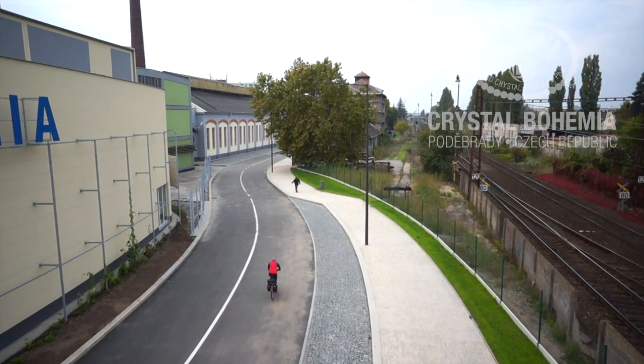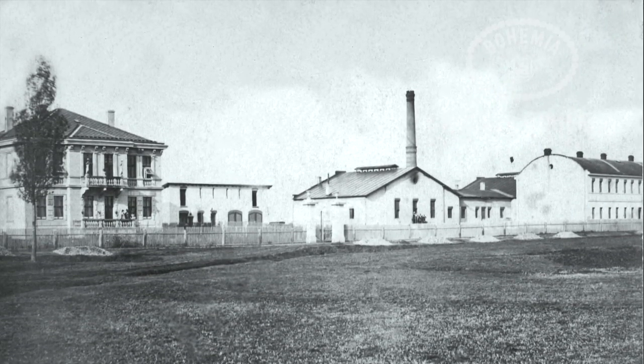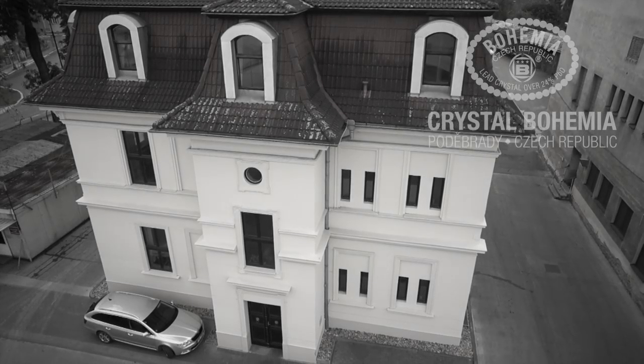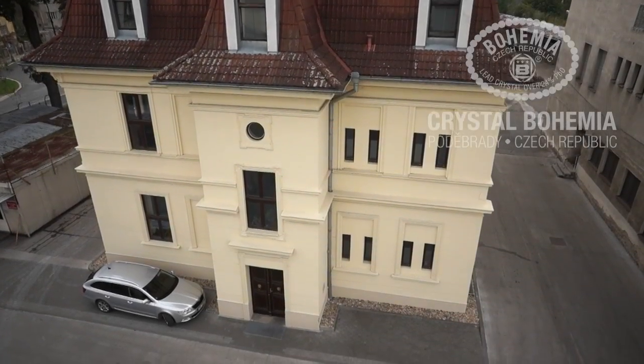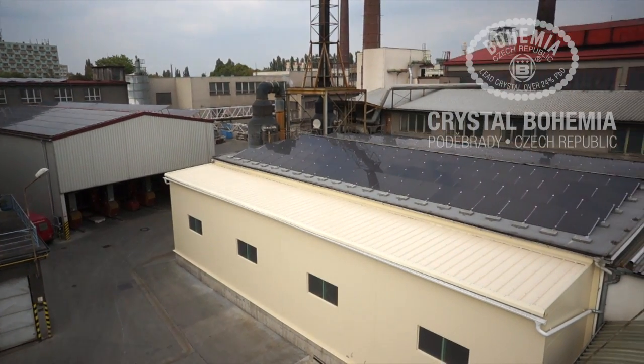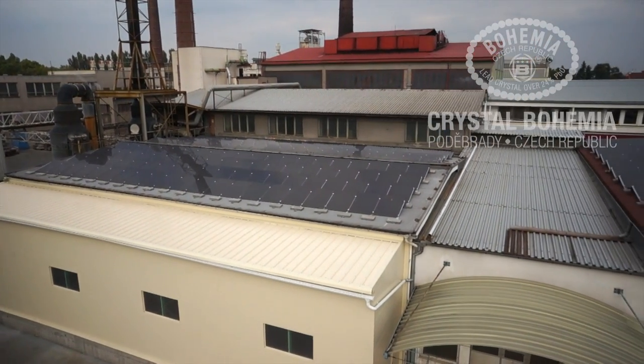In fact, the glassworks used as its fuel generated gas extracted from brown coal, which was transported by a railway built only 6 years earlier. This greatly distinguished the glassworks from its competitive factories, usually built amidst forests. Today's Crystal BOHEMIA company proves to be similarly innovative.